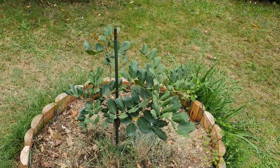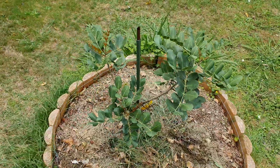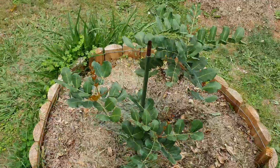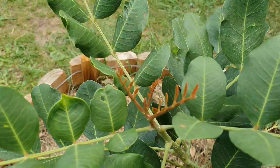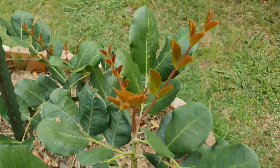The carob's doing great, guys. I mean, big pat on the back for this little guy. He's under 1 meter. He's only like 2.5 feet. And a few days ago he started shooting out some new growth, which is always welcome, right? On new plants. Look at that.